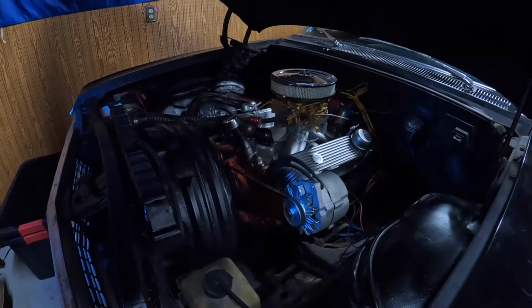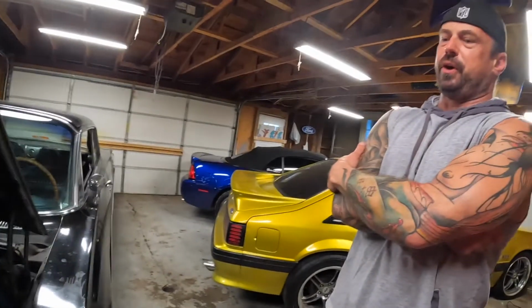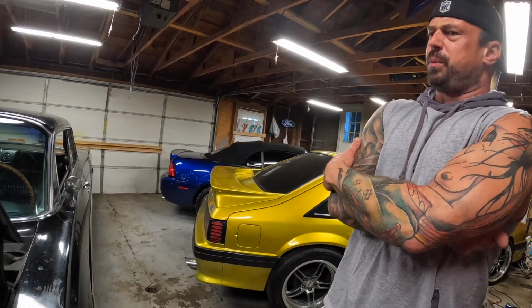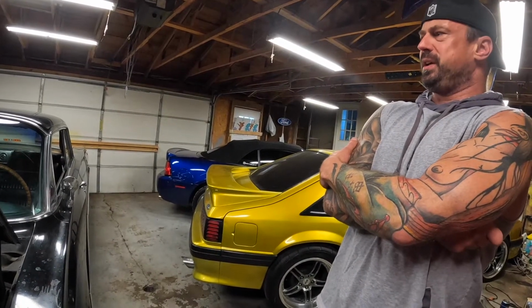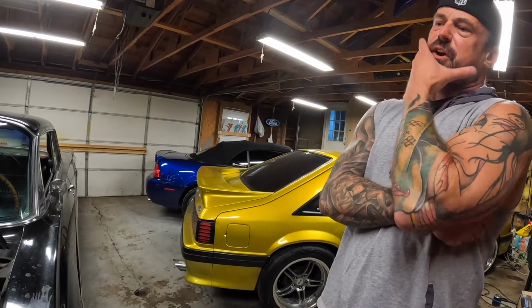And there's a 327. It's got the 202 heads on it. It actually had the stock alternator on it, but the alternator went bad after about a day. I've had it on the road a couple times, probably got like 3 miles on it, just really easy driving to get the wheels turning on it. Everything under the hood is pretty original, other than the top end of the engine, the carb and intake.